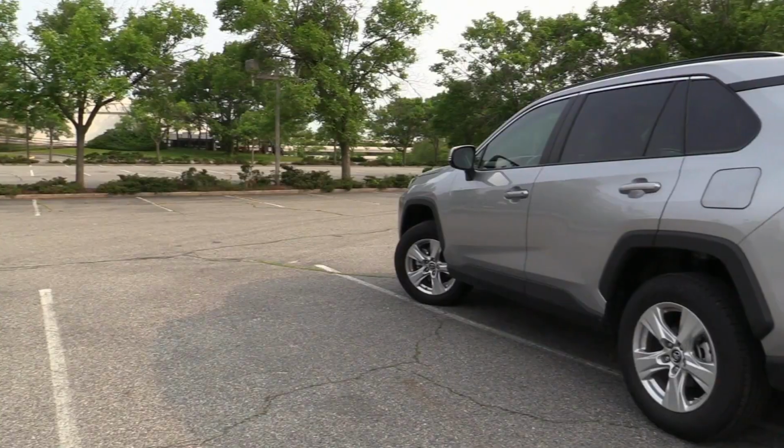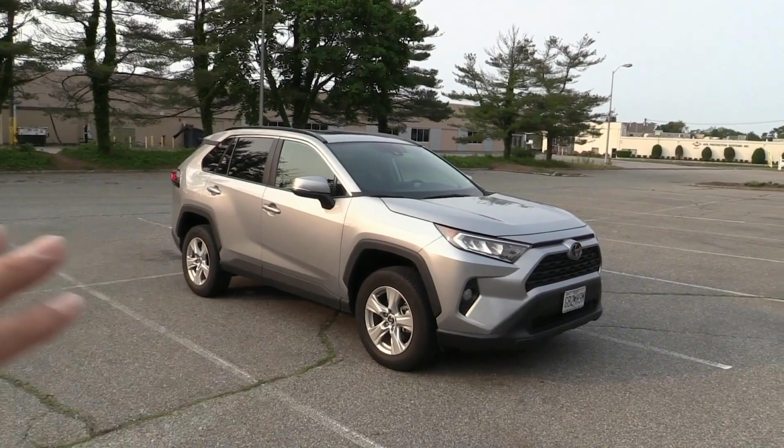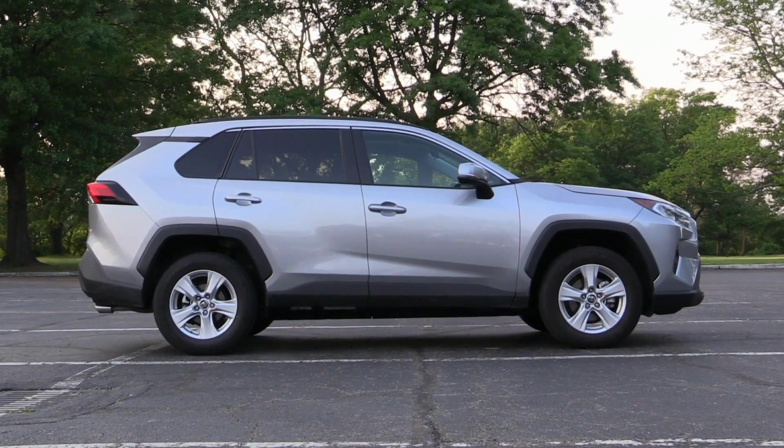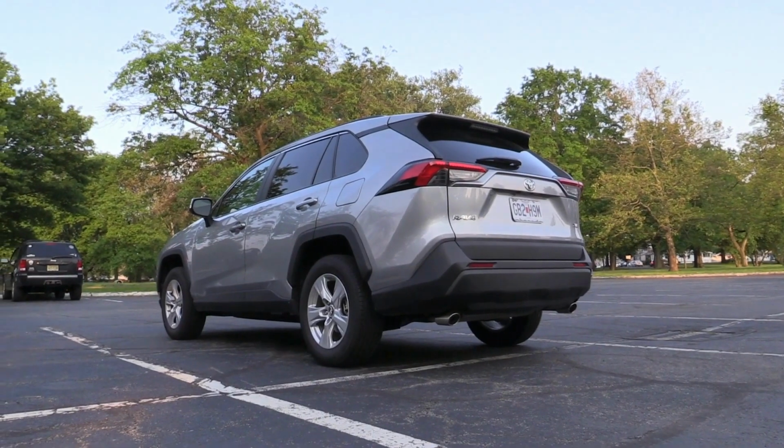Loving the exterior of this vehicle. Nice update, guys. As you can see, it's a little bit more car-like, or true crossover, but it's got a nice edgy look to it. Certainly doesn't look like all the rest of the vehicles in the parking lot. Not a bad looking vehicle at all.